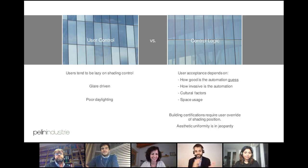So this switches to, okay, user control is not perfect. Let's go to control logic, and we have to face the acceptance of the people living in the building, because it depends on a lot of factors. If we don't want the control logic to go into anarchy and then be turned off, first of all, it depends on how good the automation guess is.